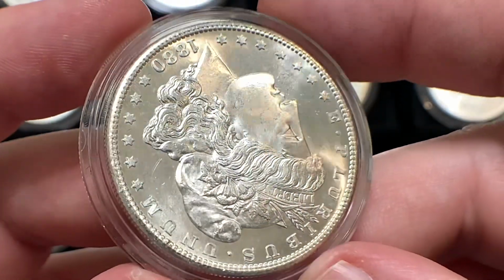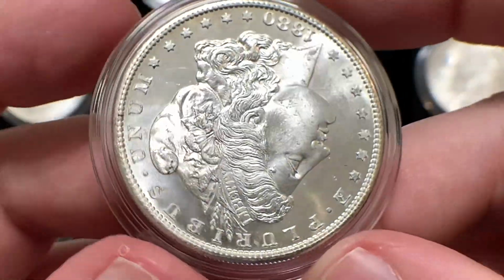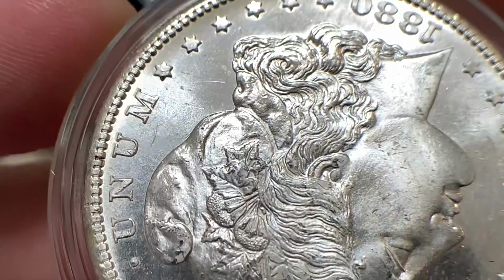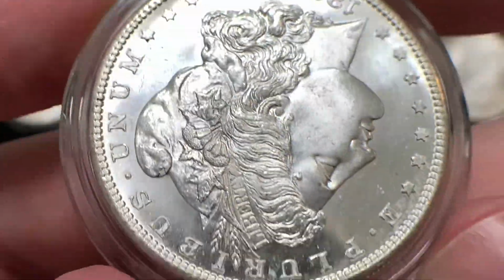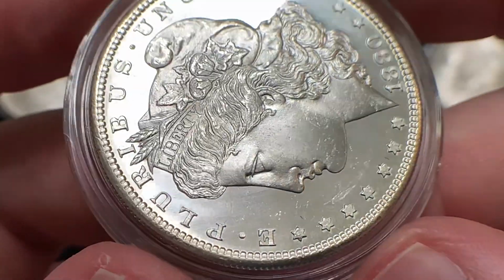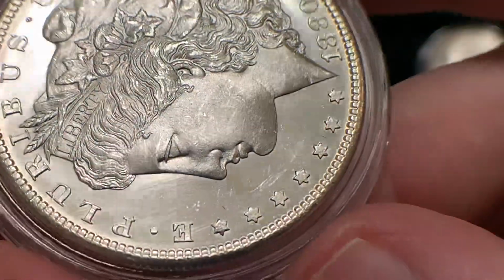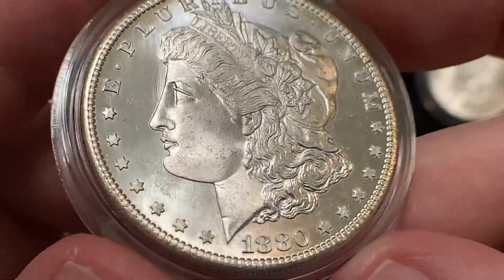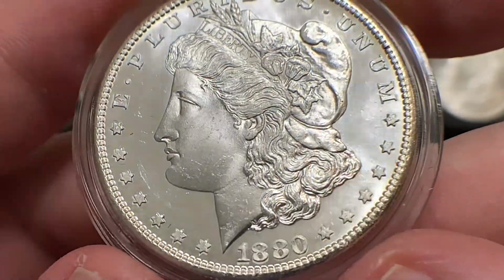You can see right there, see that little contact mark? Somebody might look at that as a scratch. I don't think it is. I think it's just a contact mark. But this is really how you want your Morgans to look: very little contact marks, beautiful luster, clean cheek, and a nice rim along the edge here. You can see there's no major damage.